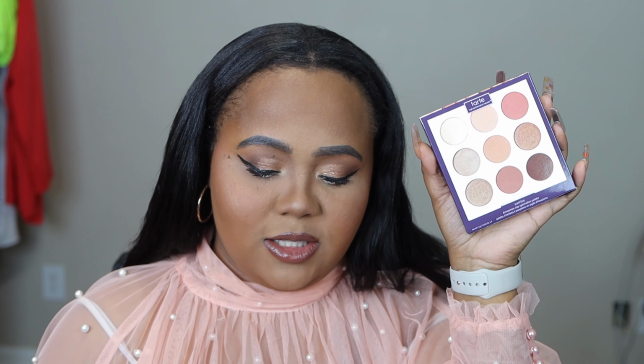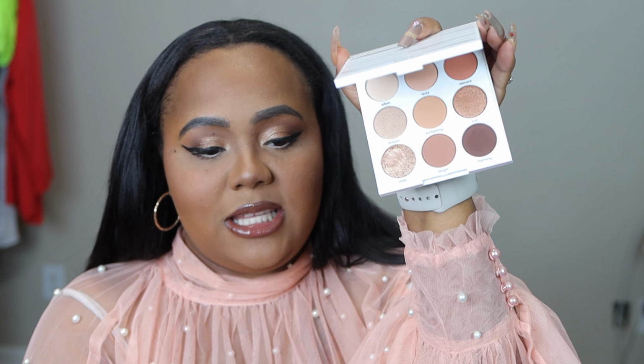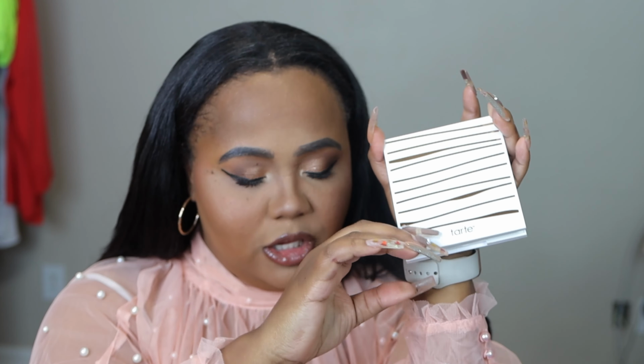First out of the box, we have, wait, let me see. I have variation C2210205-PM, okay? And we don't know what that means. But first out of the box is the Sunshine Amazonian Clay Eyeshadow Palette. Very, very pretty palette. It does have a mirror. This is what she looks like. Yes, I feel like this is perfect for fall. I clearly created something fall-esque with this palette. Very, very cute. I'm going to get a lot of use out of this.